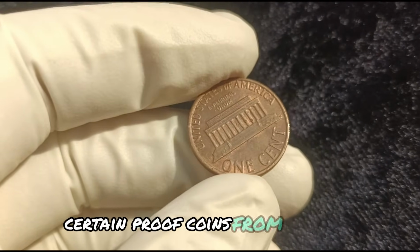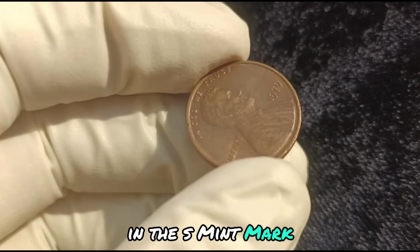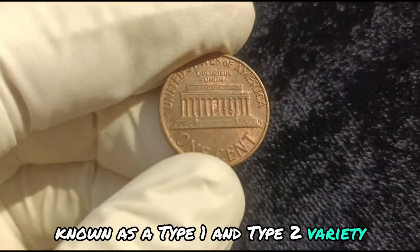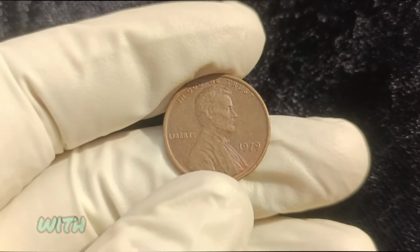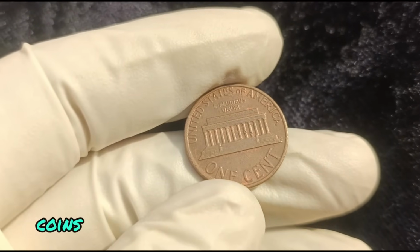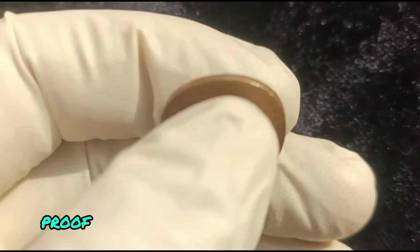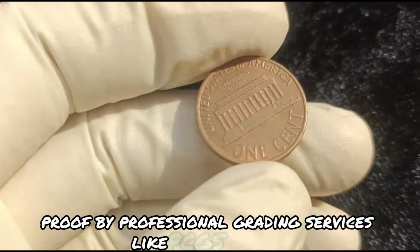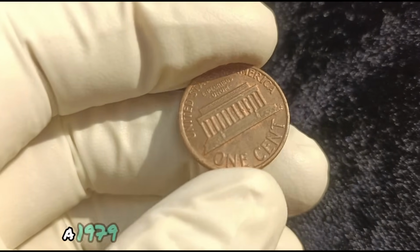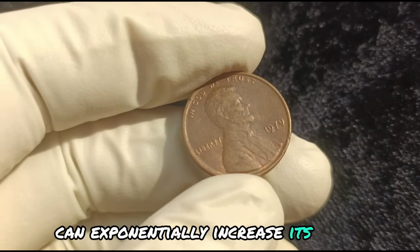Certain proof coins from the San Francisco Mint were struck with a subtle difference in the S mint mark, known as a Type 1 and Type 2 variety. The Type 2 variety, with a clear S mint mark, is rarer and more valuable. Coins graded as MS70, mint state, or PR70 proof by professional grading services like PCGS or NGC fetch the highest prices. A 1979 penny in pristine condition can exponentially increase its value.